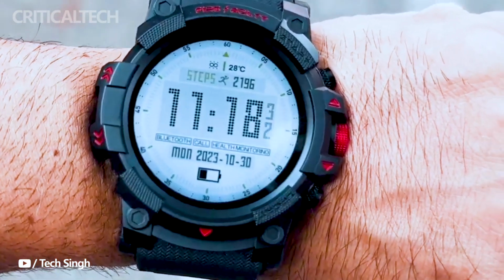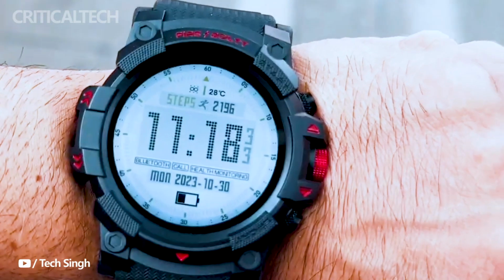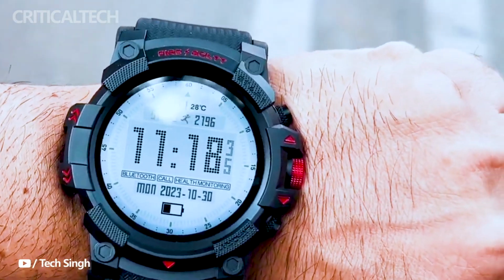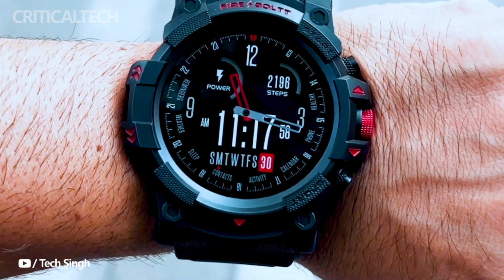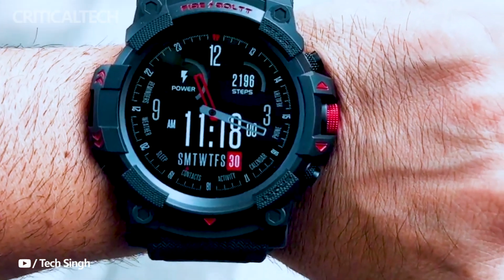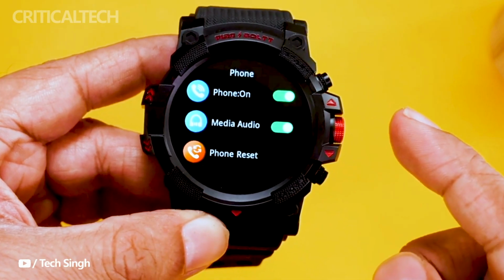Fitness enthusiasts will find these smartwatches to be excellent companions on their journey to better health. The Fire-Boltt Attribution offers an extensive selection of 120+ sports modes, while the Quest boasts 100 modes to cater to a wide range of physical activities. Whether you're into running, swimming, cycling, or yoga, these watches have you covered. Moreover, both models feature an AI voice assistant that adds a layer of convenience to your daily tasks.